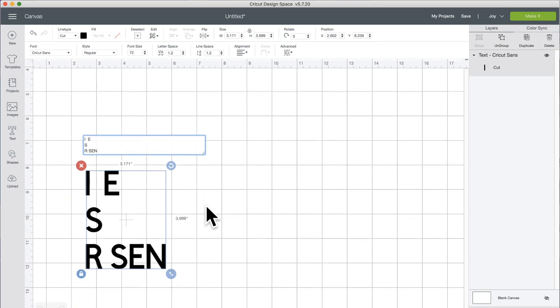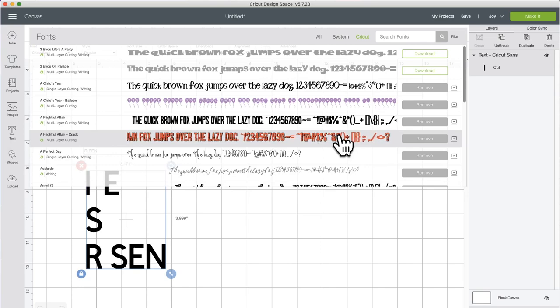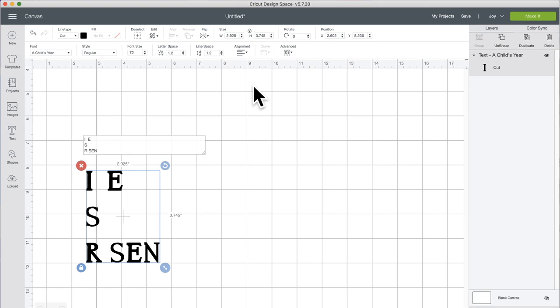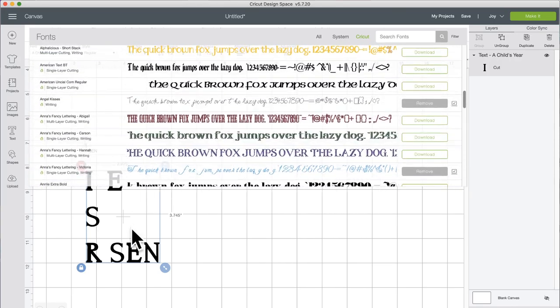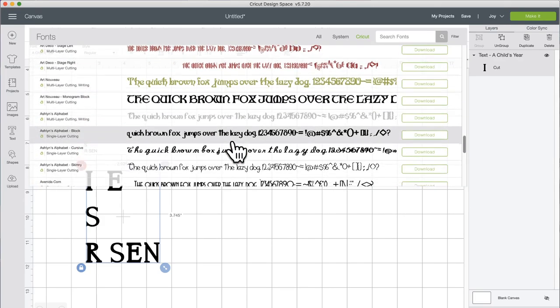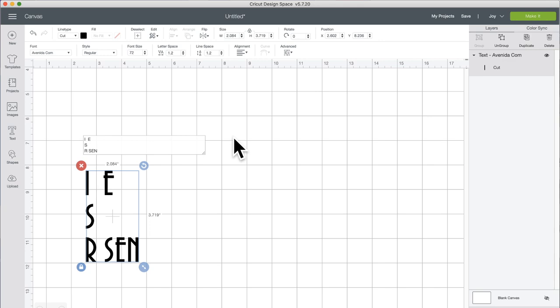Okay. Let me look. Let's find a font. This font would work, but I want to find something that's a little bit better. No. It has to be kind of plain, I think, with the E, because we got to get rid of part of that E. I wonder if that would work. No. Those E's would not work. The other things would.